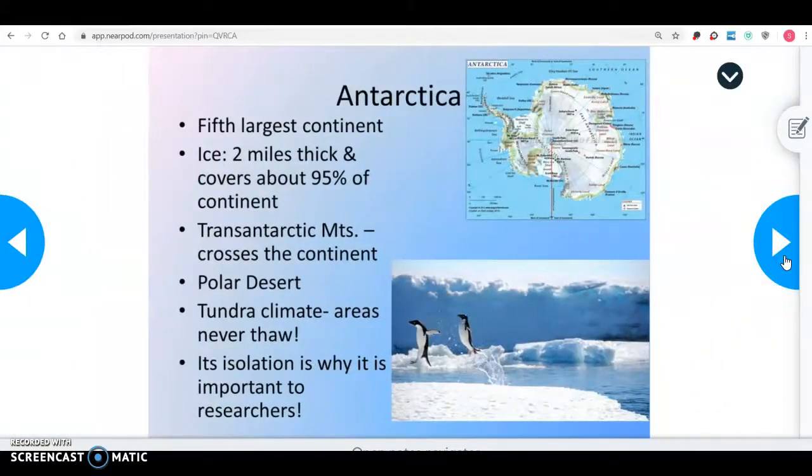All right, and then we get to Antarctica, which we don't really get a whole lot into Antarctica. There's not a whole lot going on. It is a big, giant block of ice. It is the 5th largest continent. The ice is 2 miles thick and covers 95% of the continent. There is a mountain range in Antarctica called the Trans-Antarctic Mountains that crosses over the continent.